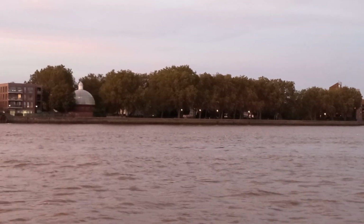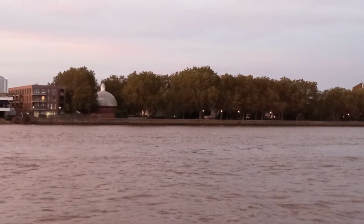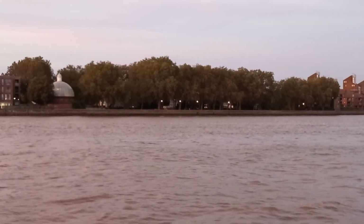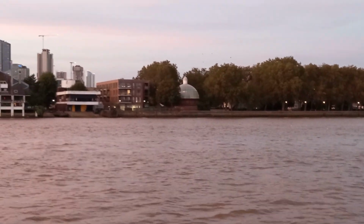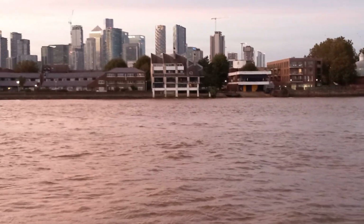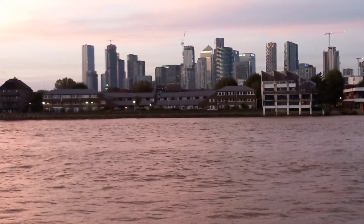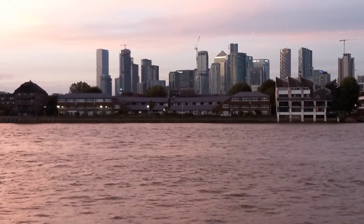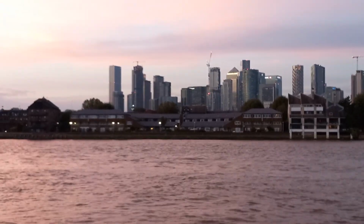And over there on the north side of the River Thames from here at Greenwich is Island Gardens. Those gardens, superb gardens, located on the southern end of the Isle of Dogs, looking towards Millwall and on there towards Canary Wharf as well. Yes, the Isle of Dogs.